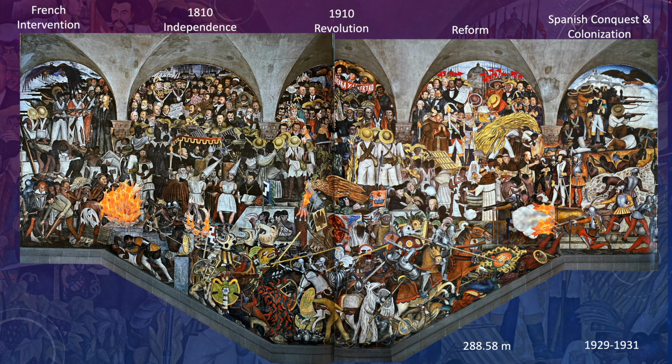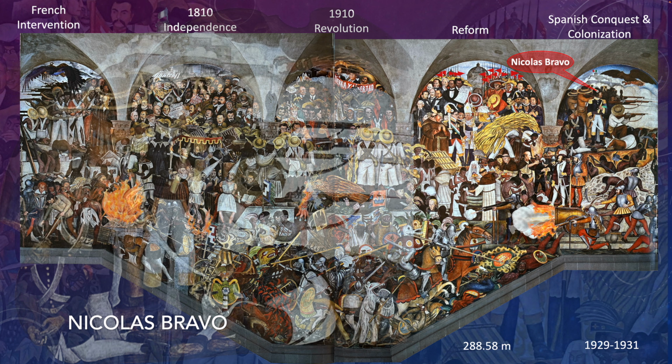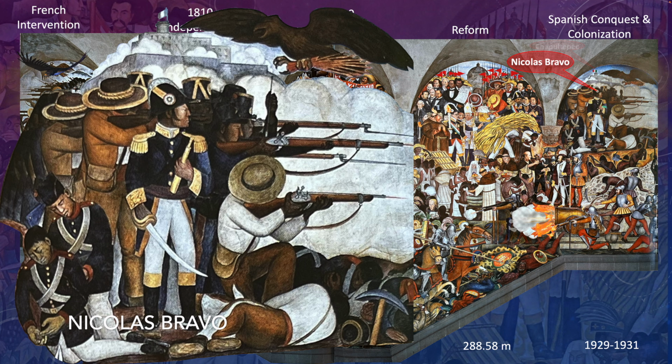Now we've covered most of the foreground, so let's go to the top right section of the mural. On the top right is Nicolas Bravo, standing with his sword. He was a Mexican politician who served as interim president of Mexico on 2 occasions. And when the United States invaded Mexico, he was the general defending Chapultepec in Mexico City. He stands by military cadets defending Chapultepec from the U.S. invaders. And the eagle hovering is holding a symbol for war.